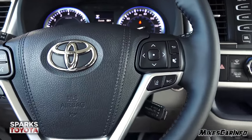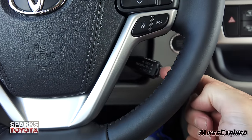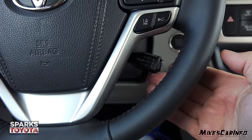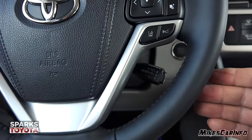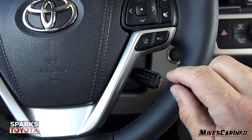Here on the right side, your cruise control is down in here. So you turn it on by pushing that button. You set it by pulling it down, resume by going up, and cancel by pulling it in. Now, it's not a normal cruise control. Once it's turned on, it's the adaptive cruise control.